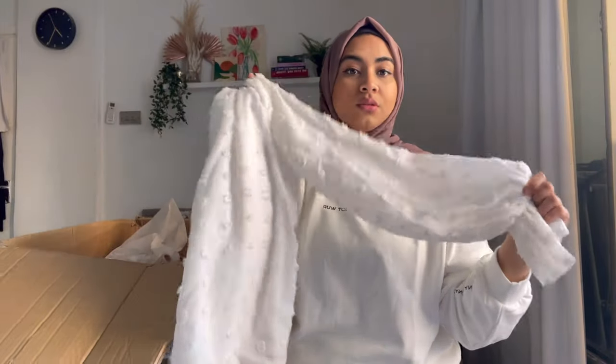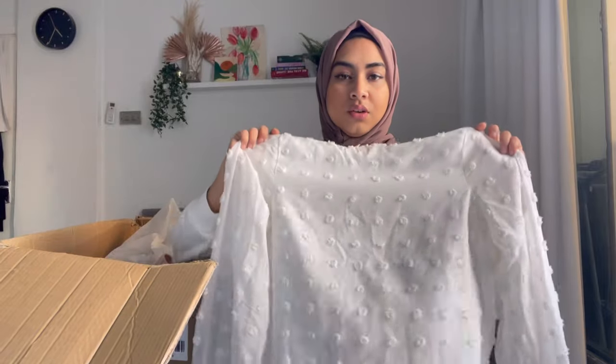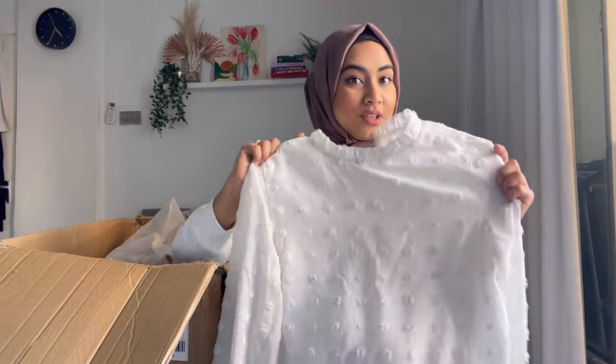They're transparent, so you do have to wear full sleeves or like half sleeves if you prefer. So yeah, but again, this is a very versatile top. I literally layer it with everything. I love it. So yeah, that's the third top that I bought.